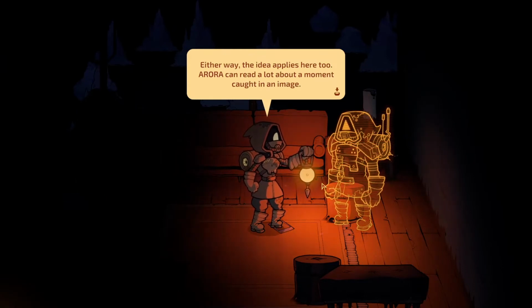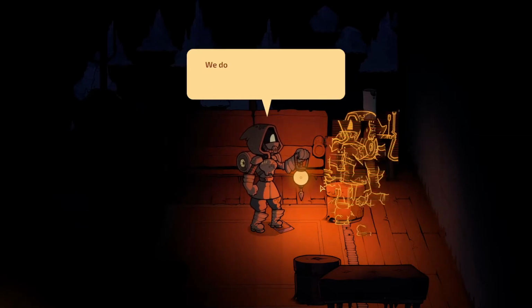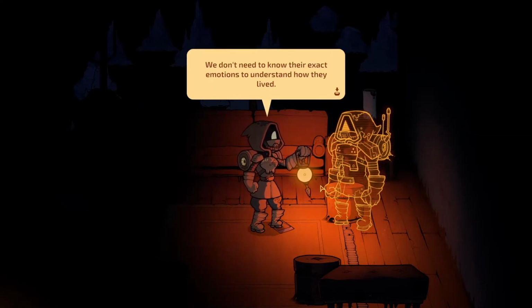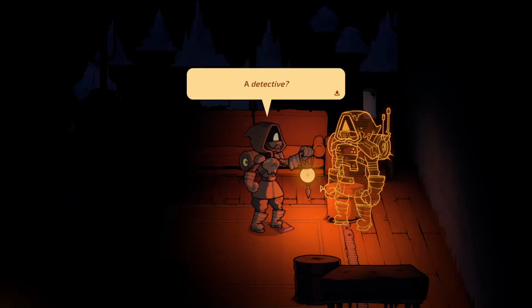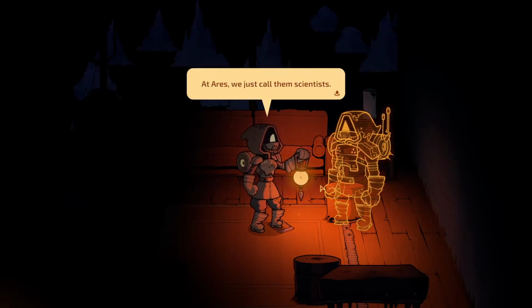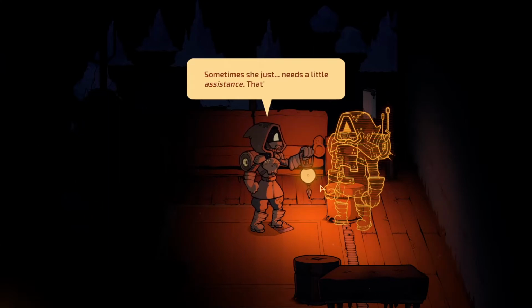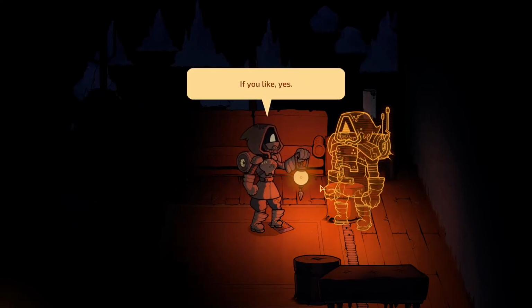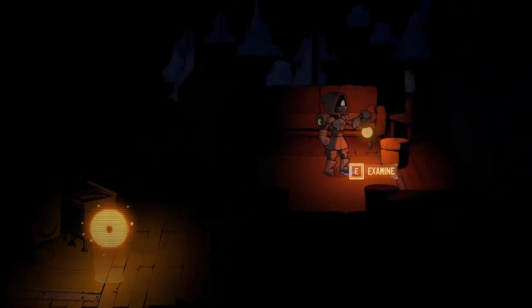Aurora can read a lot about the moment caught in an image. Human expressions, how they are interacting, background details. We don't need to know their exact emotions to understand how they lived. I see. Aurora is a real detective then. A detective? Yeah, someone who studies clues. At ARIS we just call them scientists. Aurora has a greater ability to analyze and deduce than any scientist ever born. Sometimes she just needs a little assistance, that's where I come in. A pet detective. If you like, yes. Okay, so we've got the memory.